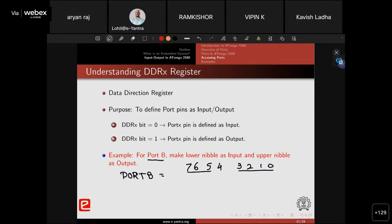As we know, it is an 8-bit microcontroller, and as I said, all the registers will be 8-bit. So 0 to 7 is 8 bits. A nibble is basically a group of 4 bits: 0, 1, 2, 3. So this is the lower nibble and this is the upper nibble. So the question is, for port B, make the lower nibble as input and the upper nibble as output. So you are connecting an input device to the lower nibble and an output device to the upper nibble. How does the microcontroller understand that?